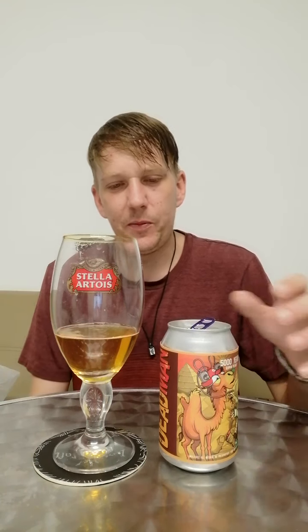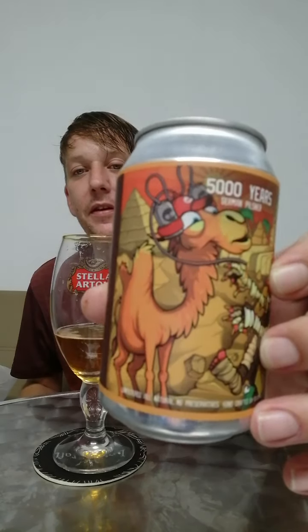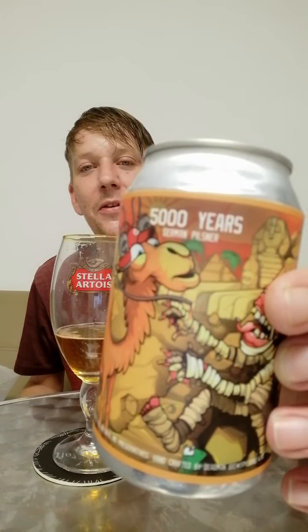Alright guys, I am back, and tell you what, this one is pretty tasty for what it is. And once again, this is the Deadman Brewery, and they are out of Hong Kong. This one is the 5,000 Years German Pilsner. And I do like the mummy and the camel. That's cool. They always do good work. These guys are responsible for the monsters and the robots as well. So the same brewery.